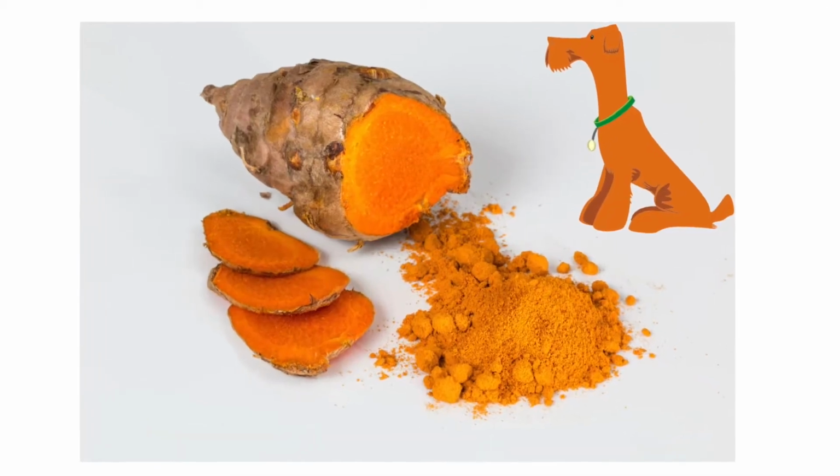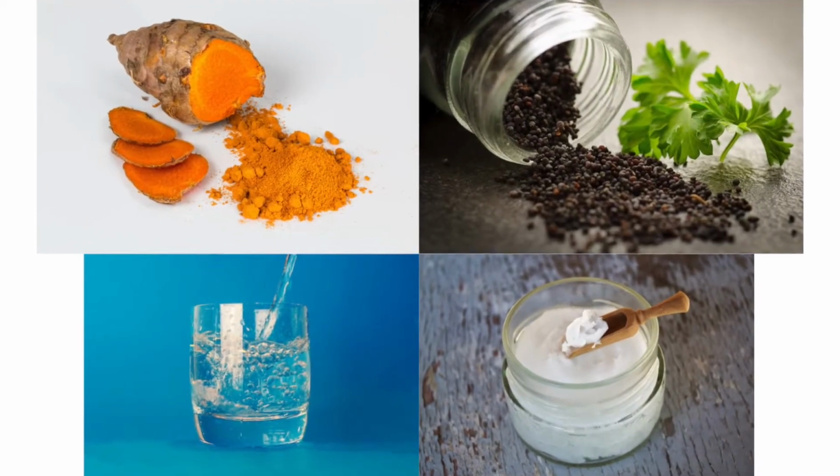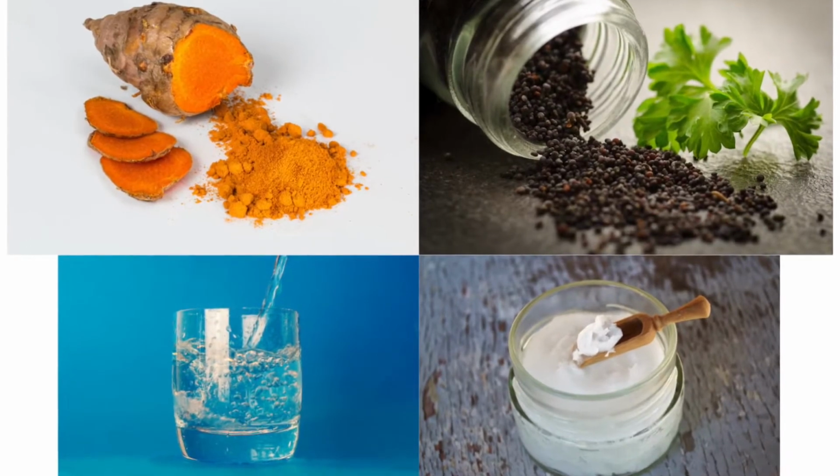Ever heard of golden paste or turmeric paste for dogs? It's usually made at home and it usually contains turmeric, black pepper, water and or coconut oil. It has become quite popular and for good reason, because a lot of people claim turmeric specifically has some incredible health benefits. And we all want our dogs to be as healthy as possible, right? So it makes a lot of sense that so many people have started feeding this to their dogs.